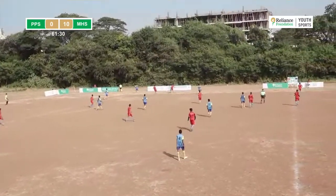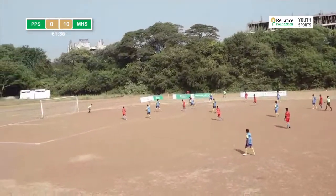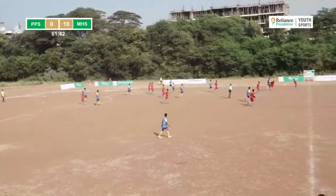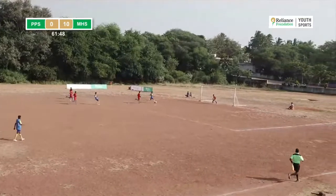A good pass into the left back. Left back goes to the left winger. Left winger tries but misses the ball, and this could be a goal scoring opportunity for Panhala. Nobody waiting, but Maharashtra High School with the press at the right moment to make sure that they get the ball back. And now they're through on goal. He's through on goal. He needs to go for goal. He needs to get the 11th one.